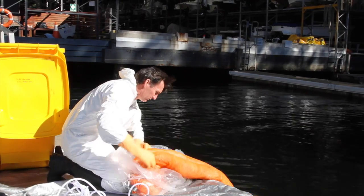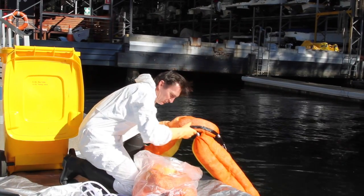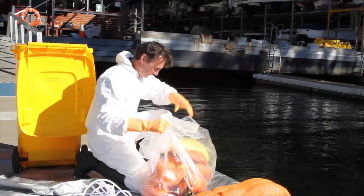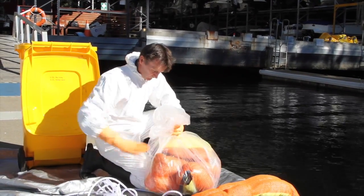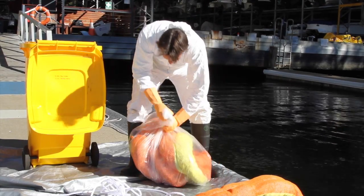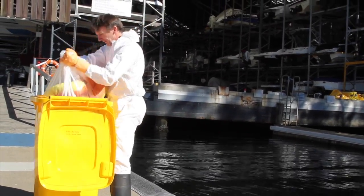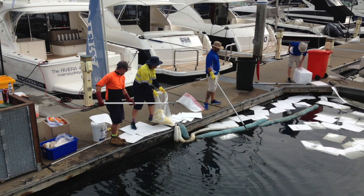Place plastic sheeting across the pontoon where the recovery is going to take place, and then place an empty wheelie bin close to the edge. Recover the booms straight into heavy-duty plastic bags and cable tie or tie the tops before placing them in the bins. Now this is a heavy, slippery and messy job, so work in a team. You can use boat hooks or sweeps to recover absorbent pads.